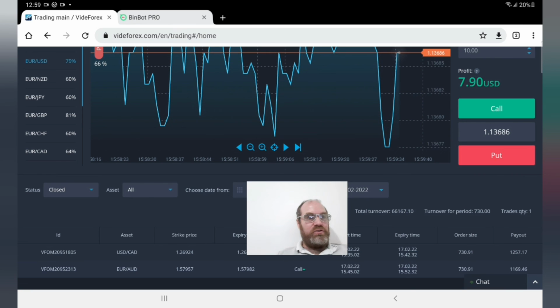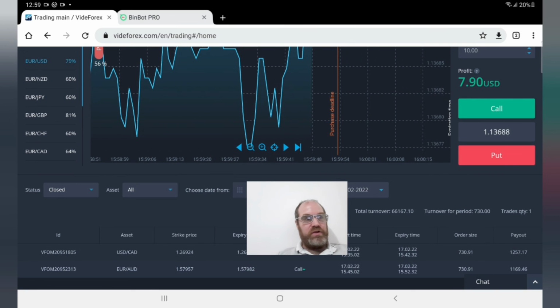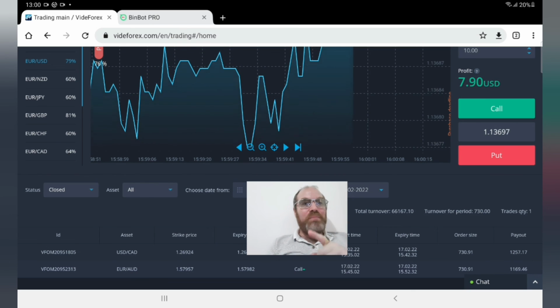We first take the numbers to the left. Minus 700 and we call it 31. Minus 731. Plus 1,257. Plus 1,169. We've made $964 in a matter of 14 minutes. 14 minutes. How amazing is that?